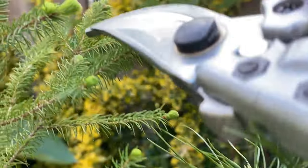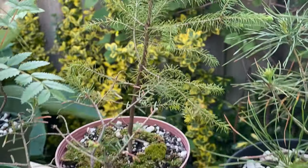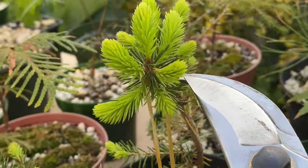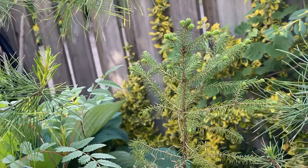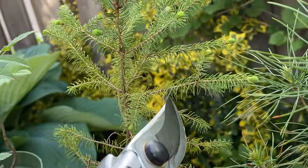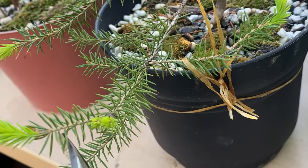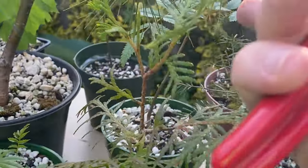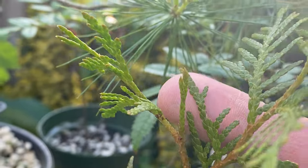Small pine. The other spruce. Sorry, the one spruce and then the other spruce. This one's extended out quite a bit more than the other one so far. This one has small, compact needles on its branches, and this one's a bit fluffier, I guess you could say. No real movement on the cedars yet.